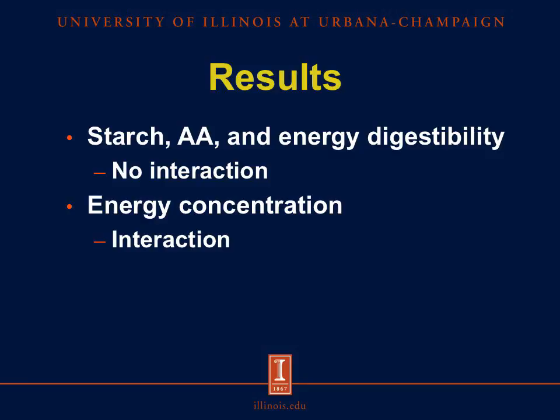Now let's move on into the results. Since we have a factorial arrangement in this experiment, we test our variables for the main effects, effects of fiber, and the effects of processing, and the interaction between those two.